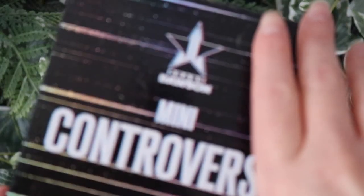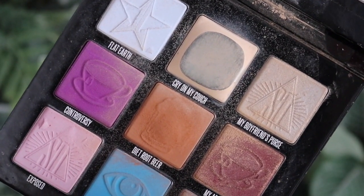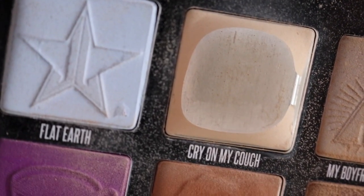Well, that might be a little bit of a lie, to be honest, because I am about to go in with a bone colour. I'm using the Jeffree Star Cosmetics and Shane Dawson collaboration palette, the controversy one. And I use Cry on My Couch, just because it is like a bone colour.